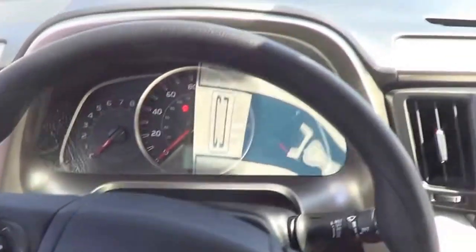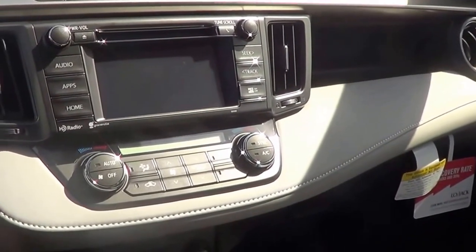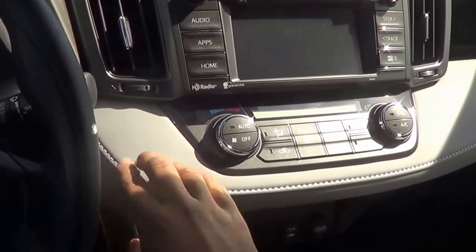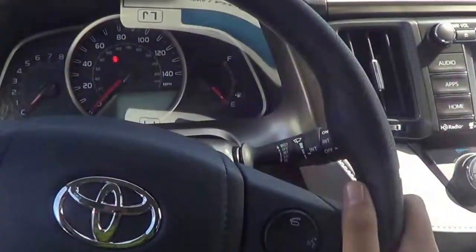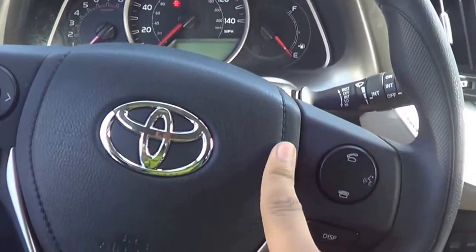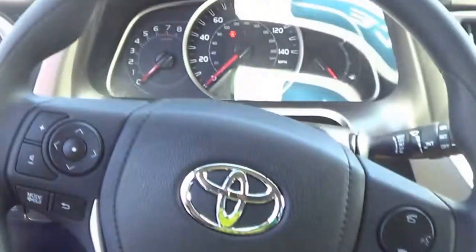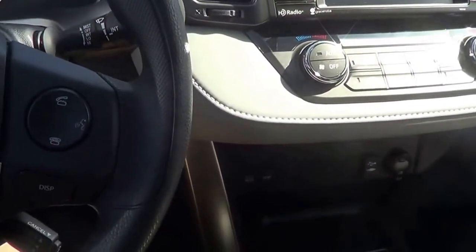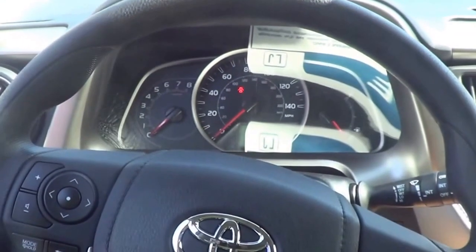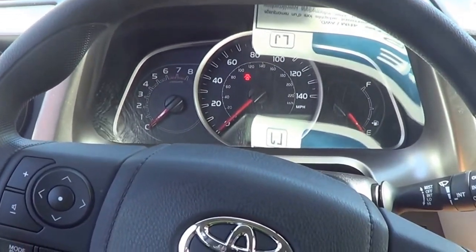Now, also with generation 4 of the RAV4, Toyota definitely did step up the quality. As you can see, you have nice soft touch materials with French accent stitching, is what they like to call it. And you have this faux stitching on the steering wheel airbag cover. Push button start is available. As you can see, you do have that microwave chime.